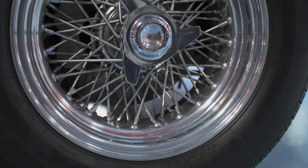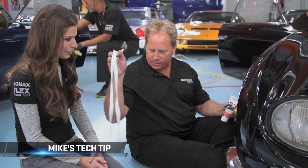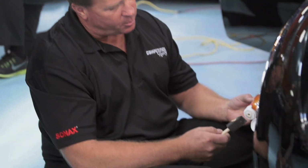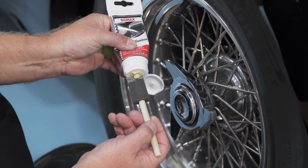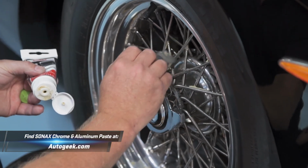Well, this is where I got a little trick, okay? It's the shoestring trick. Okay. Here, take it, because you're gonna be using it. Okay, first thing we do is you need to get some metal polish on there. For this, we're gonna use the Sonax Chrome and Aluminum Paste. And the thing about this, and this is important, is you cannot remove scratches out of chrome, so you don't wanna use anything that's abrasive.